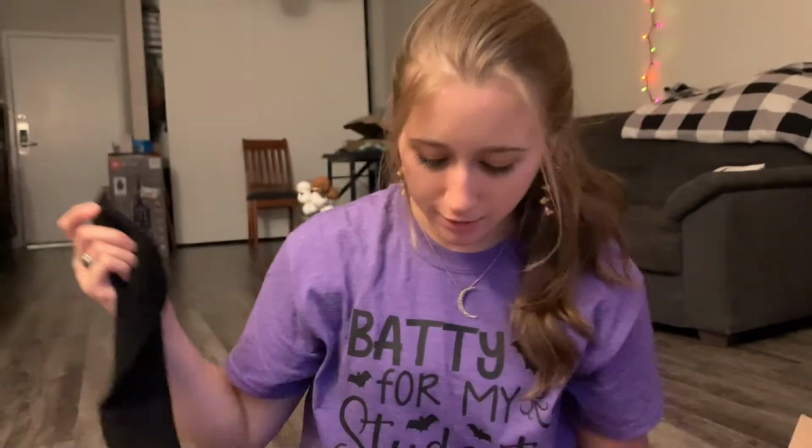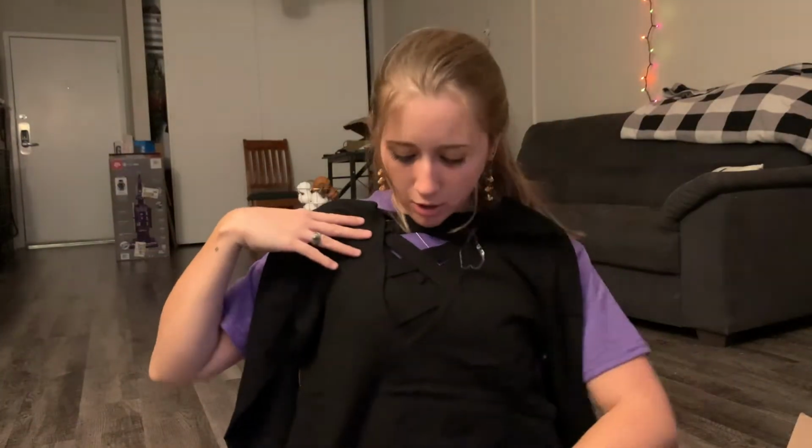The bottom of the sleeves are ribbed, as is the bottom of it. And then all around it's a solid fit. So there's no slit or flare cut to it. And length seems pretty good on this one as well. If I wear it here, it's going into my lap.